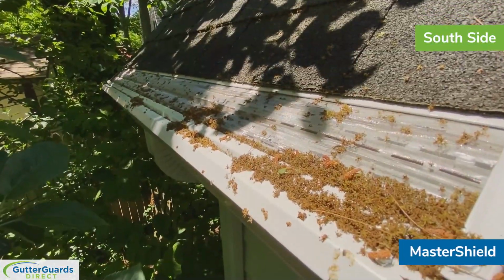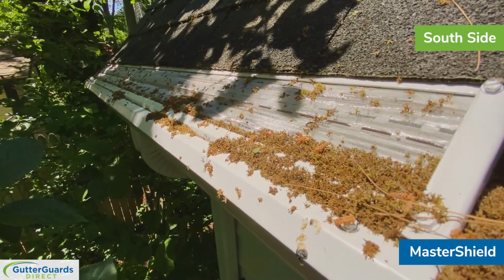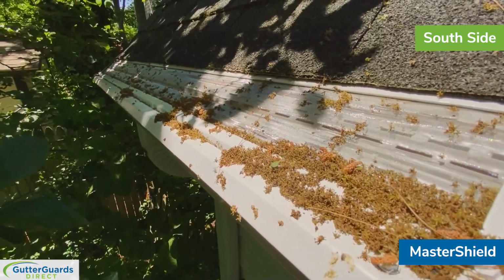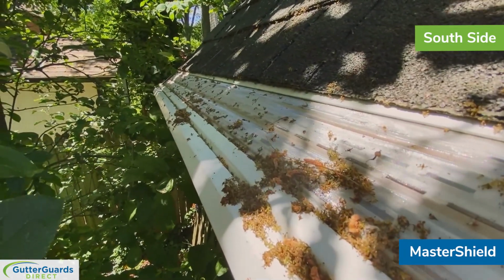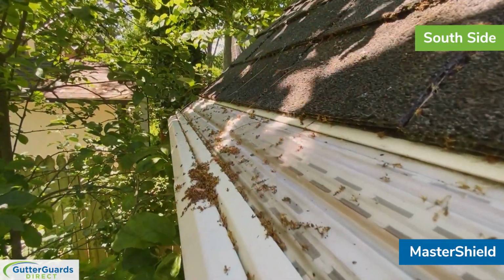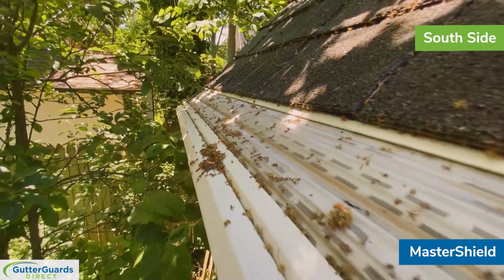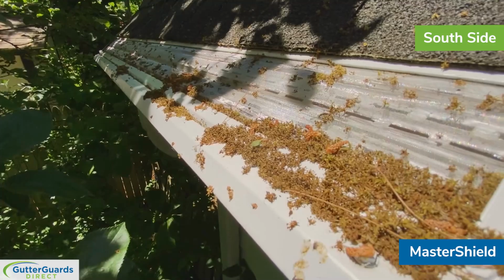This is MasterShield on the south side of the garage. Again, here on the inside edge of the product, on the right edge of the product, you can see more debris has built up. This debris was pretty well present when it was raining the other day. You can see a little bit more debris that's kind of pulled off the roof and landed on top of it and is sitting on the screen. But the vast majority of that screen is clear. So you just have kind of a hodgepodge of debris at this point that's sitting on various points, either on the screen or on the front lip of the gutter guard.